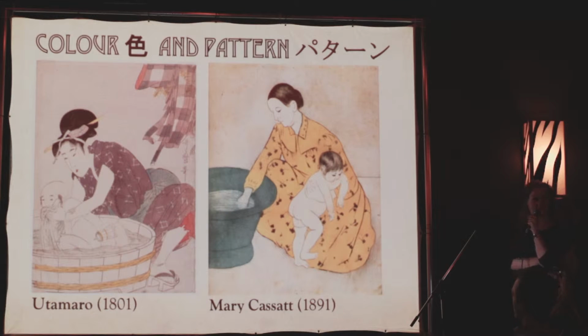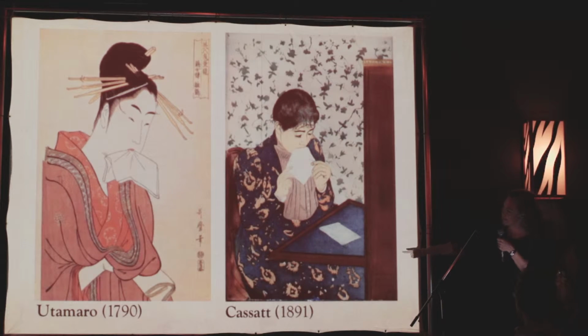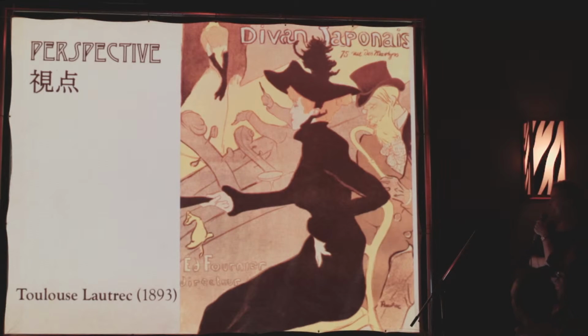Mary Cassatt was another American artist. She was fascinated by Utamaro, who actually produced a lot of very pornographic ukiyo-e, but he did some very nice domestic ones as well, which she copied. Appropriated. Very Japanese. You can see the flat colour and the pattern. Now this one by Utamaro was actually advertising the sexual services of a courtesan. She's biting her handkerchief with sexual arousal, apparently. But Cassatt copied it, but she changed it to a nice envelope that the young lady is licking.